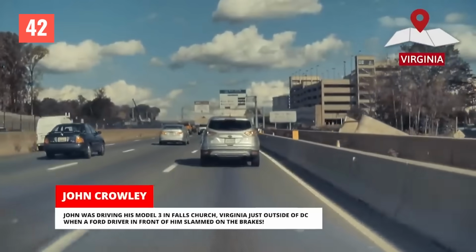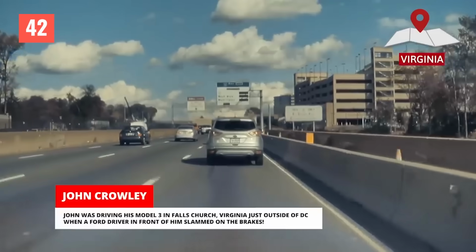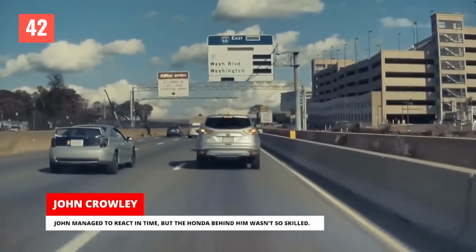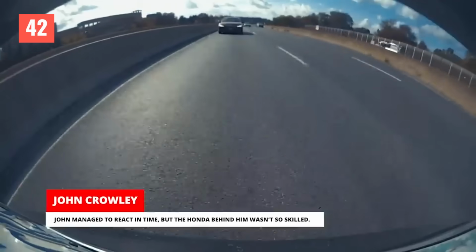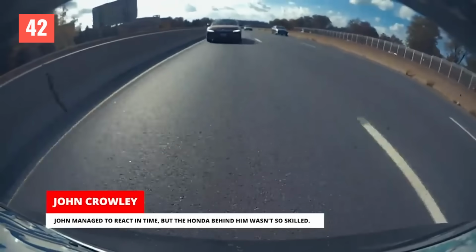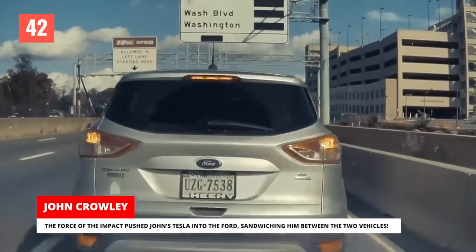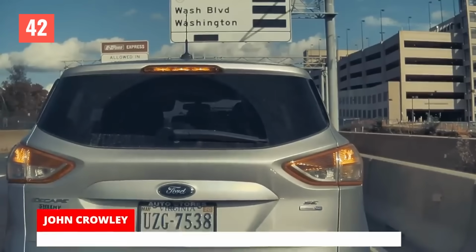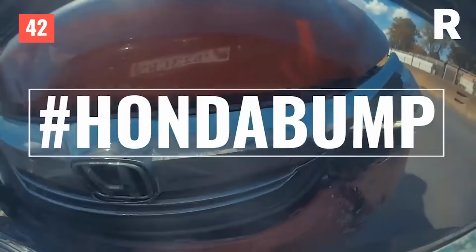John was driving his Model 3 in Falls Church, Virginia, just outside of DC, when a Ford driver in front of him slammed on the brakes. John managed to react in time, but the Honda behind him wasn't so skilled. The force of the impact pushed John's Tesla into the Ford, sandwiching him between the two vehicles. Hashtag Honda Bump.